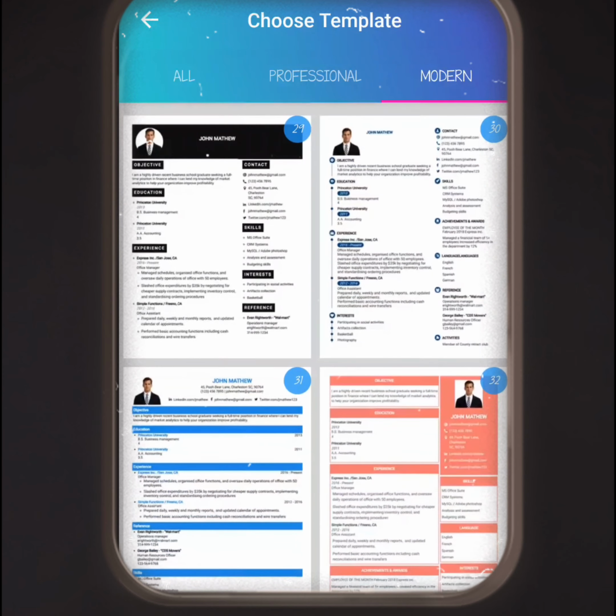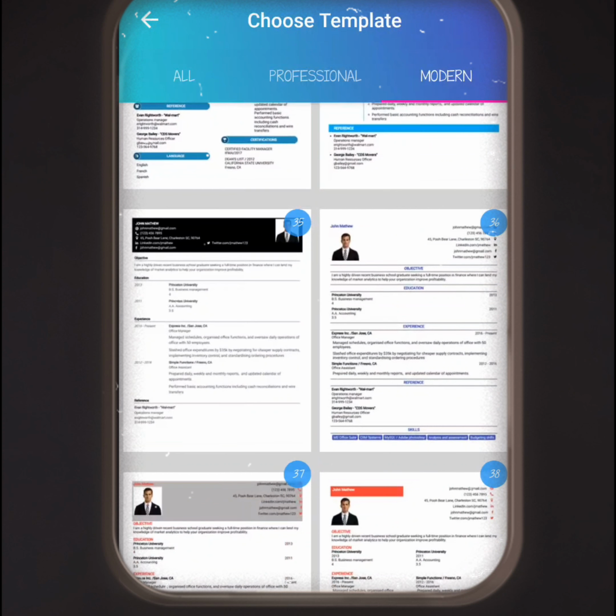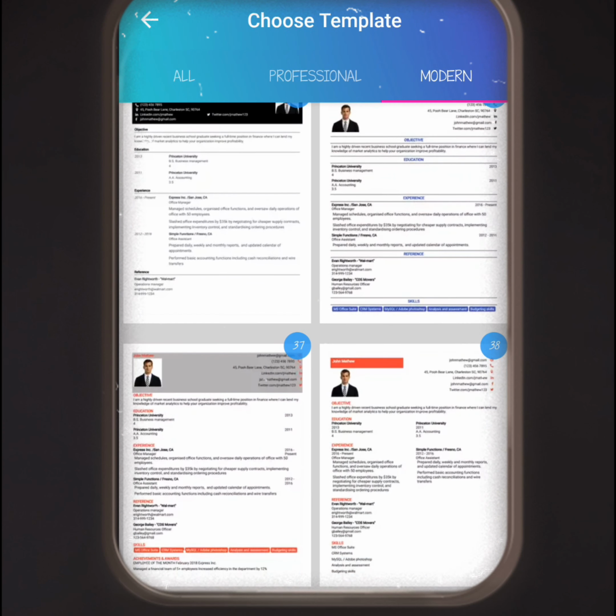So don't forget to key in or encode your reliable information when creating your resume. So guys, I hope that it will help you in the future when you apply for jobs.